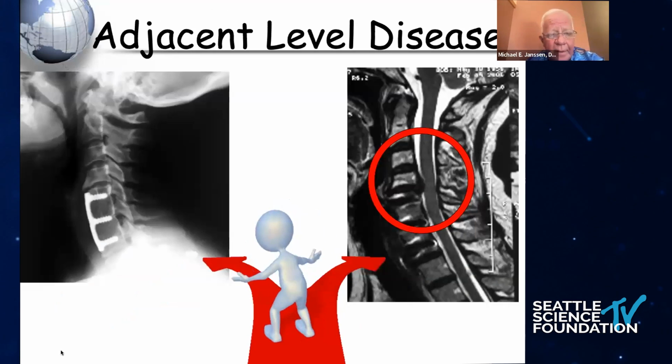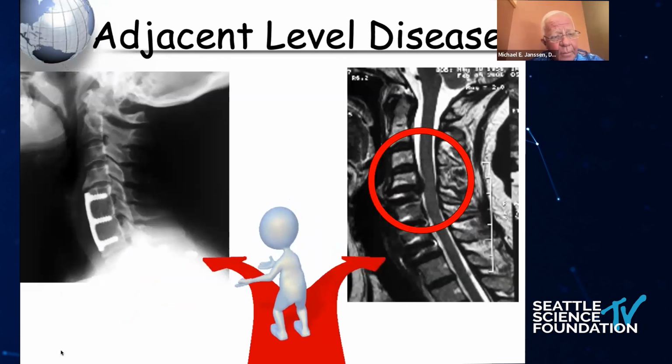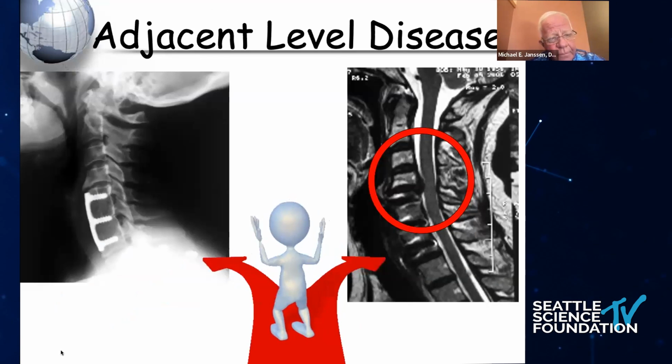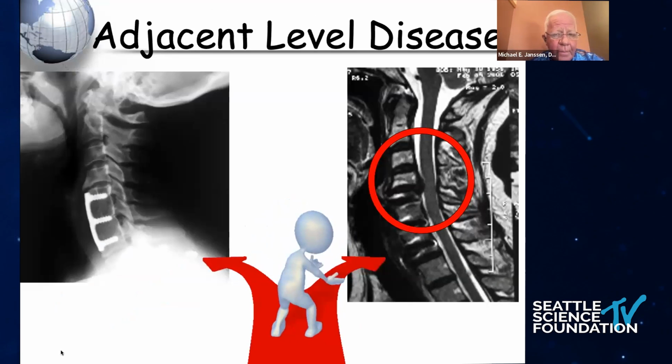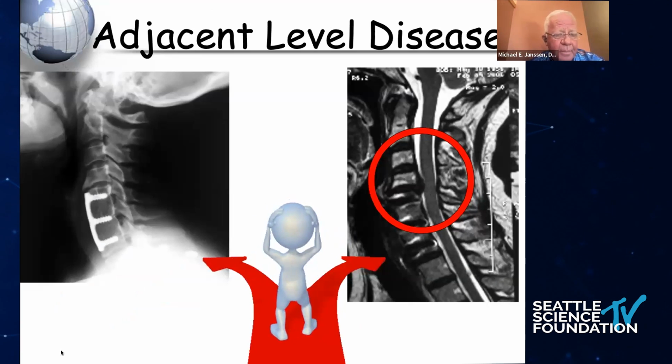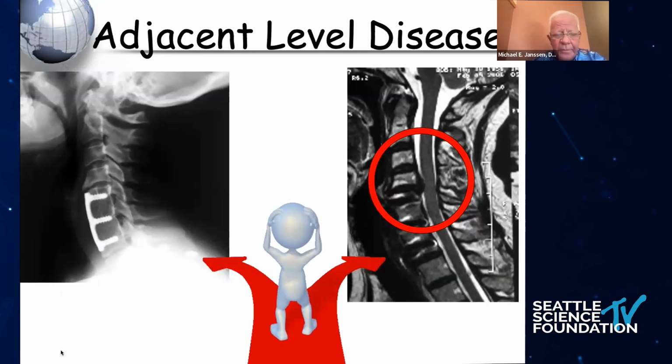So what do you do in a case like this? Well, I did the fusion, okay? That's a 2-level fusion I did on my spouse about 12, 15 years ago. And then she ended up with the proximal level disease, as you can see here. At that time, we didn't have all the technologies, and I probably put the plate a little close. Maybe that added to her adjacent level disease.